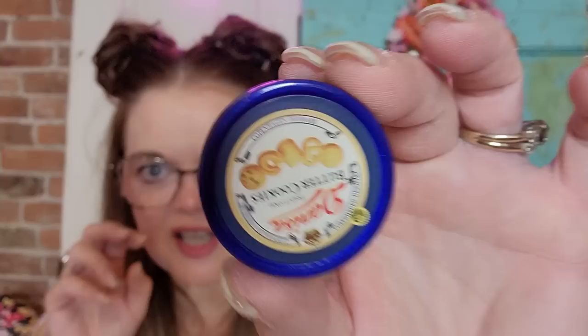Now that is cute. Oops. A little miniature if you have a dollhouse. You can set the little cookies up on a plate. I'm not going to do that because they'll all fall over. That's cute. Oh, we got a brush.